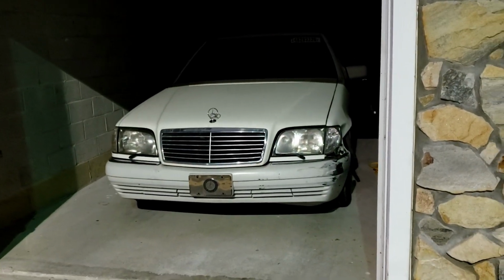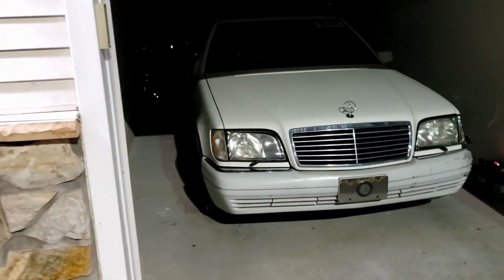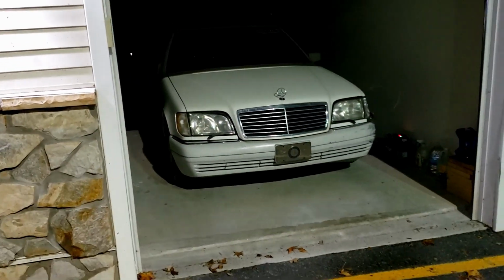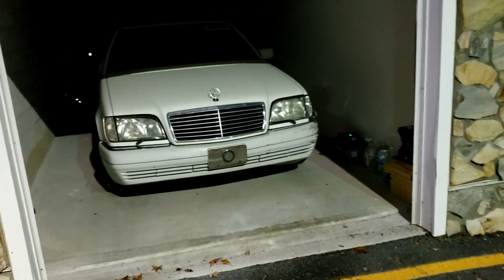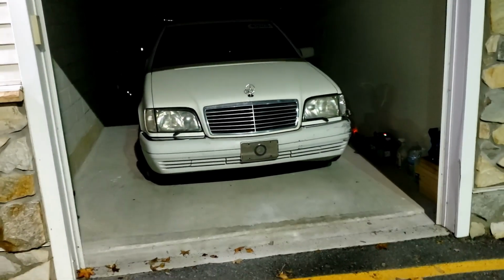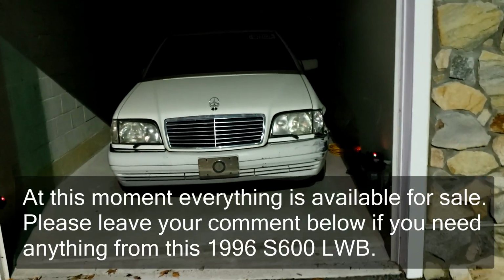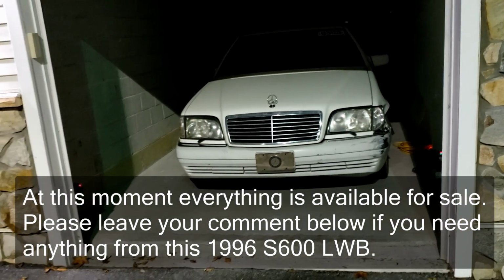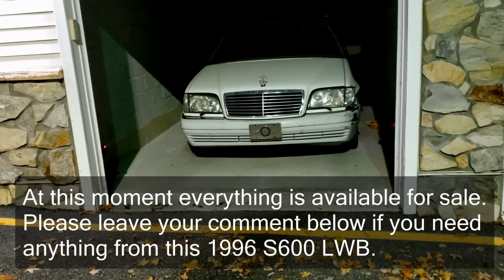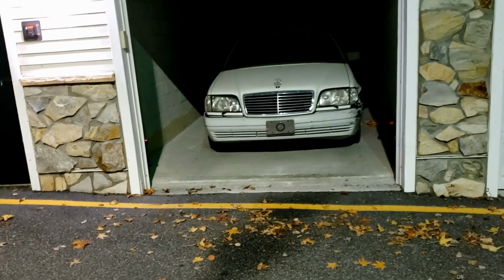I was able to park this car in the garage. This car is a total mess. Now I know it. Now I just hope I can strip as many parts as I can, and then send it to a junkyard. Some parts I will use for my car, some I will try to sell online. Unfortunately, the electronics are just gone.